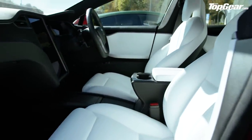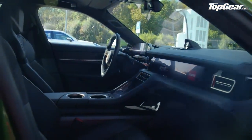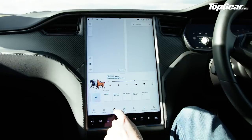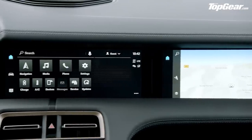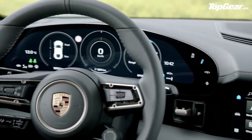In both interiors, the screen is king. Porsche prefers quantity with 5 in total, while Tesla keeps things simpler with 2. One, the size of a 5-a-side football pitch. The Porsche doesn't get over-the-air updates like the Tesla yet, although it is coming, but both have unique ways to keep boredom to a minimum.